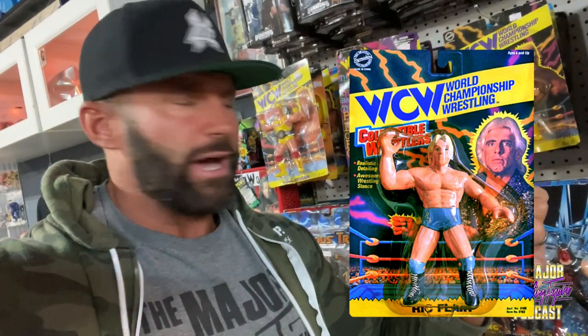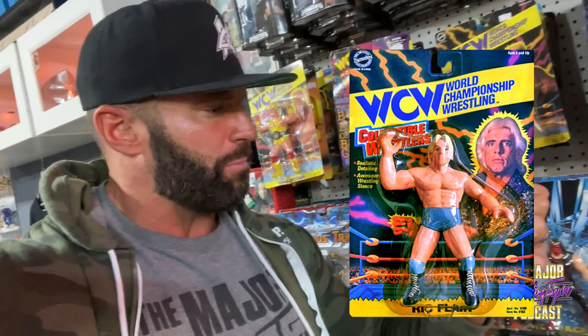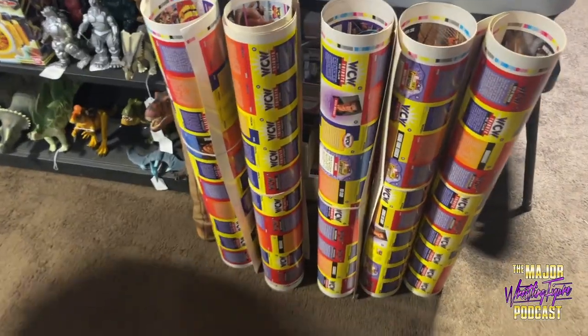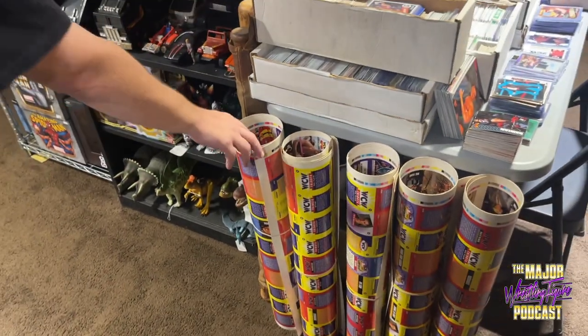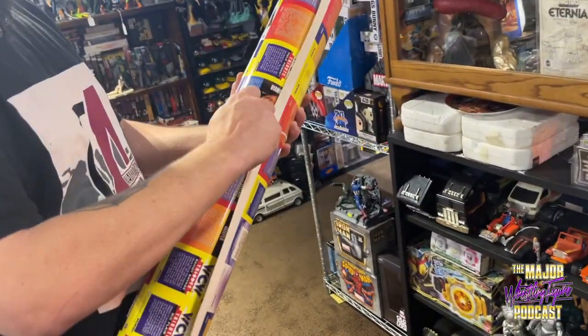Holy cow. All right, so this is the WCW original San Francisco Toymaker Series 1 Flair. I have the blue variant. I feel like since this is Series 1, I need to be a completist of Series 1, so I need the purple one. But the blue one, the one I have, is way more rare. Bro, these are the uncut cards? These are the uncut WCW, and they have Stone Cold's rookie on them.